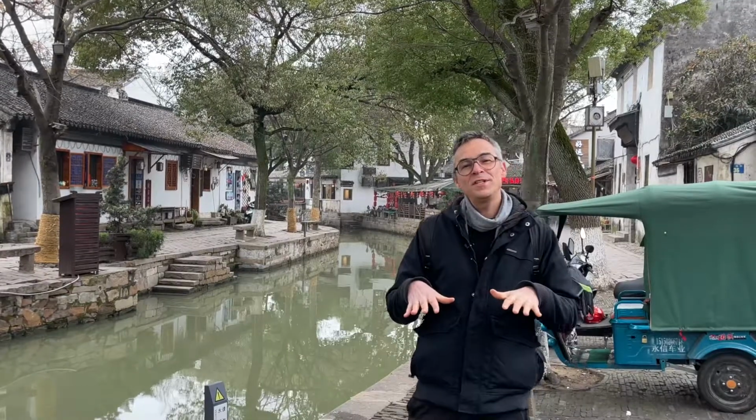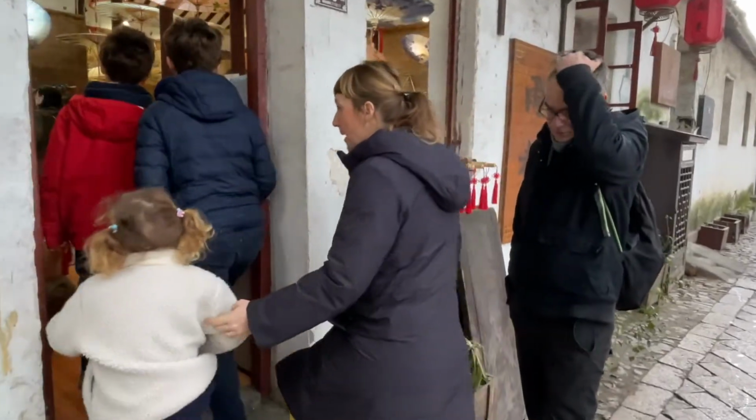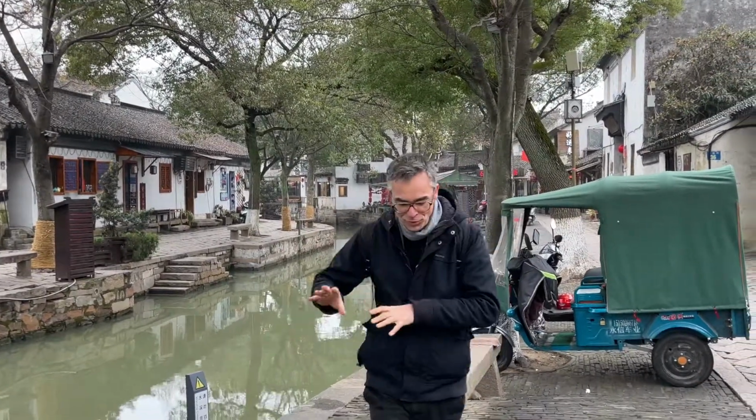So Tongli is one of the many water towns in these regions. These towns were in fact market places where the farmers from the surrounding villages would come and sell their rice and their production. So it's a very nice canal system full of boats, and it has kept its original scale, and that is what makes it very cute and very special.